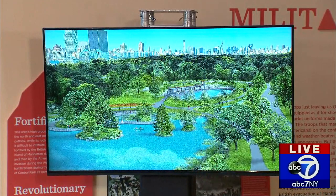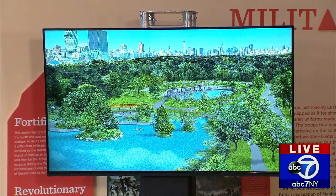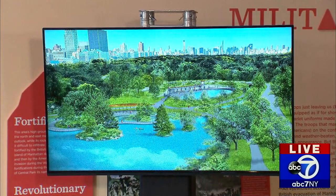A landscape berm envelops it all to define an outdoor room set within the park's landscape. The pool will be transformed seasonally into a rink. And along the waterfront, a pergola and boardwalk will reconnect the activity of the Meer to the Meer, which Chris will discuss shortly.